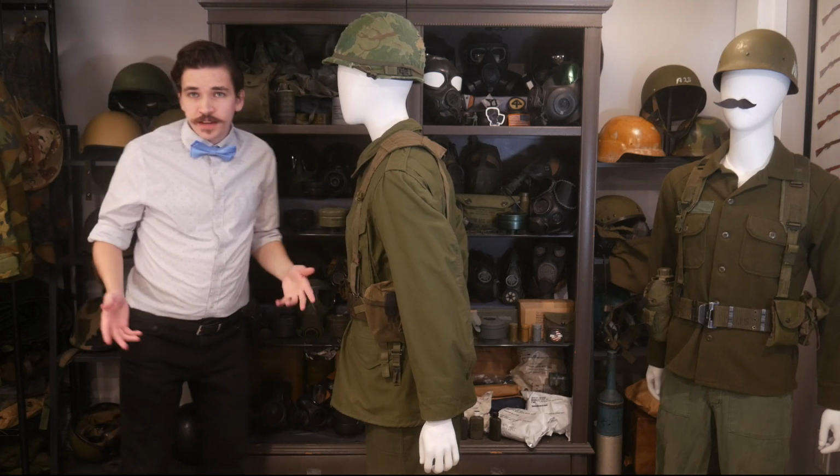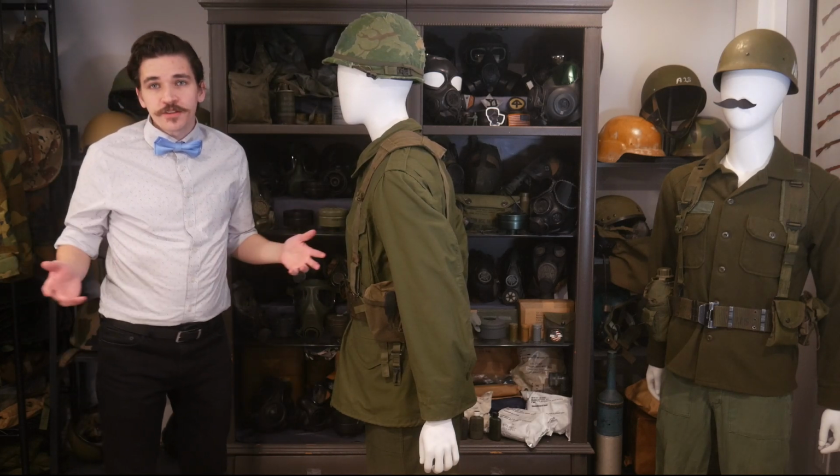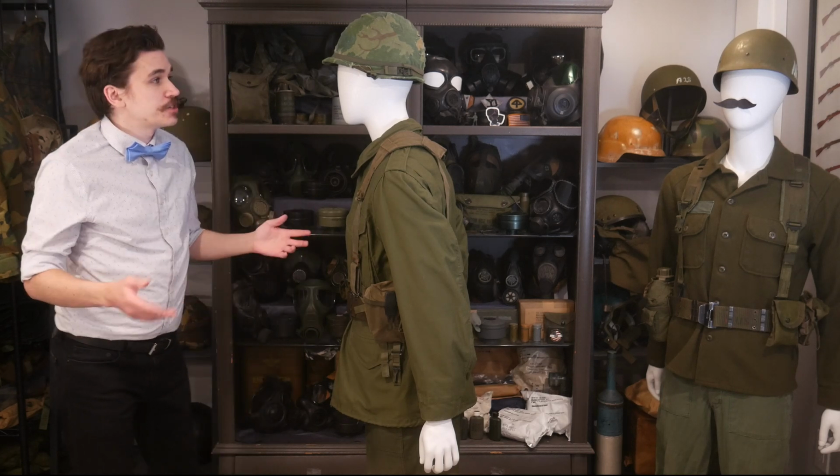So with the helmets, the only other major thing to talk about would be helmet bands versus no helmet bands. Some of the guys have helmet bands, some of the guys don't. It's probably like 70-30, 65-35. Can't say for sure. I didn't actually go in and do the math.